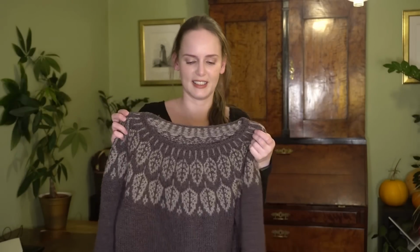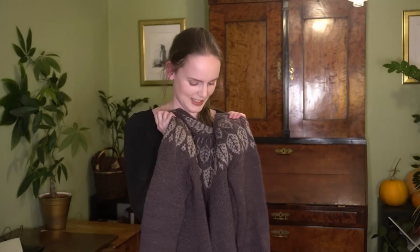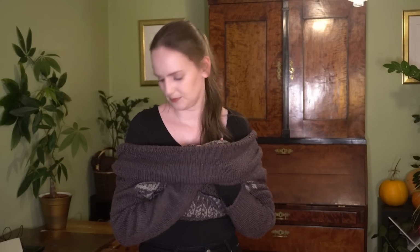This is the next one. I was so proud of this one. This is my very first colorwork. The sweater is called Arboreal. It's by Jennifer Steingass or Steingass, I'm not sure how to pronounce her name. She has a lot of really beautiful colorwork designs, and this one was very beginner friendly.